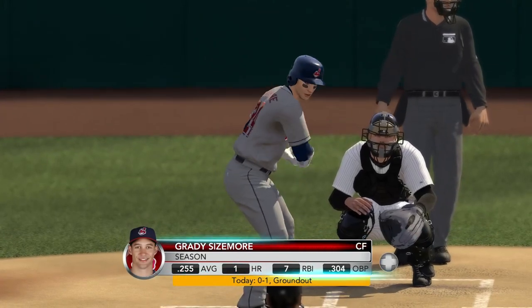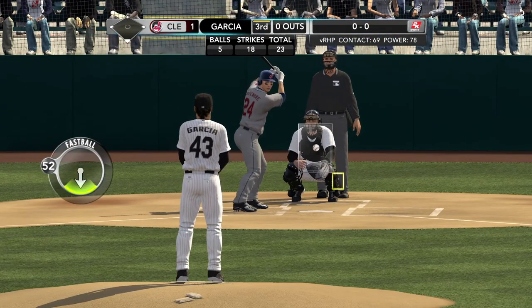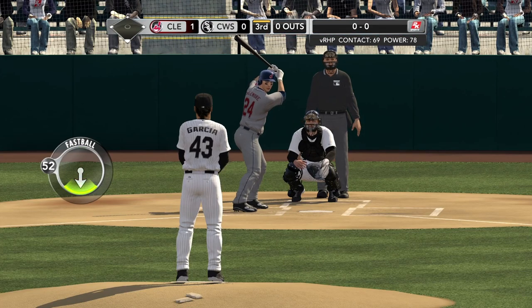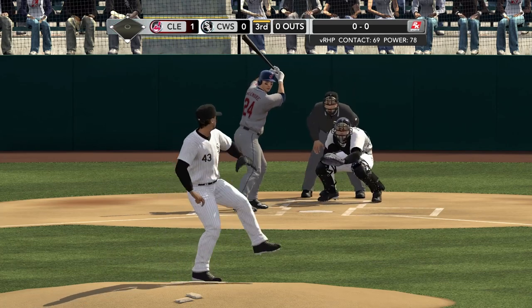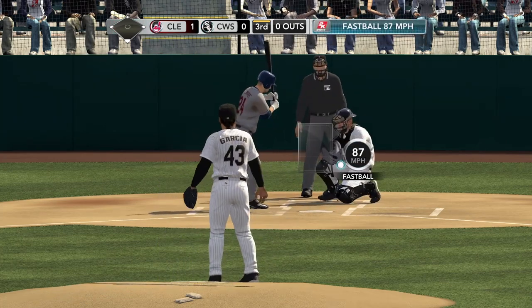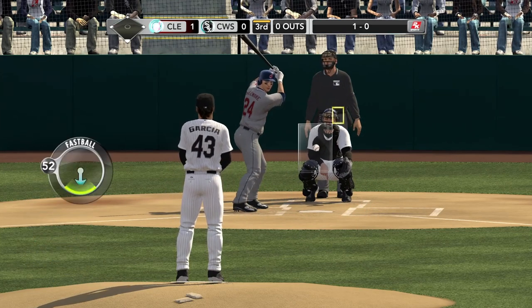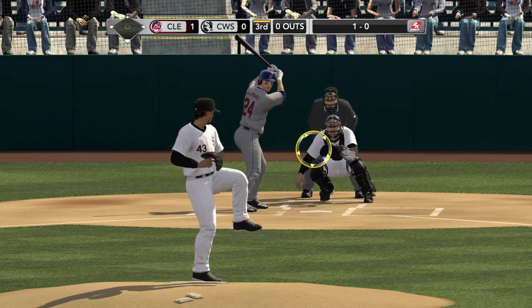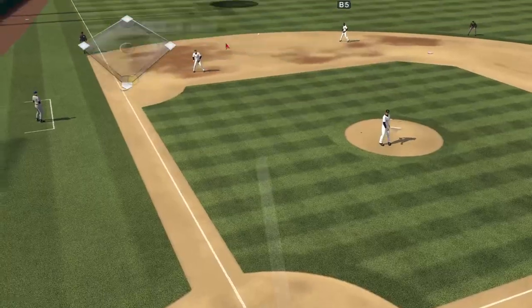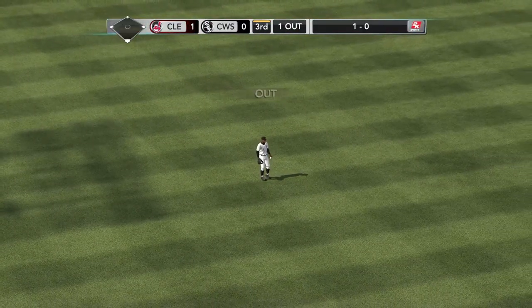Grady Sizemore, leading off. Center fielder, number 24, Grady Sizemore. And he starts Sizemore out. Hit in the air to left center. And the play made by Pierre. One away.